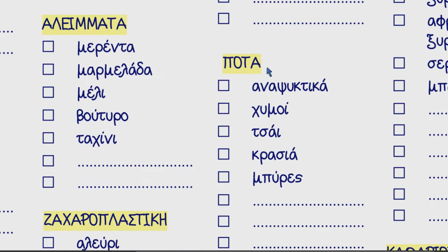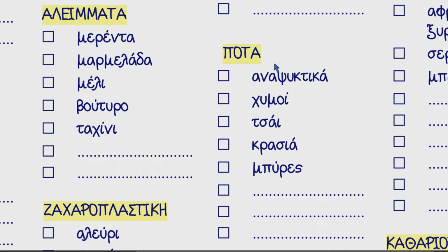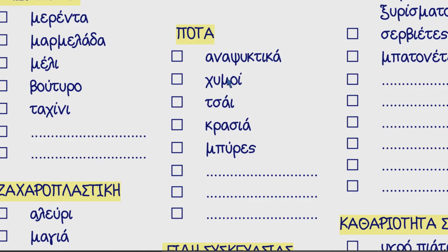Next over here, ποτά, drinks. So we have αναψυκτικά, fizzy drinks. Χυμή, juices. Like for example, χυμός πορτοκάλι, orange juice. Χυμός μήλου, apple juice. Τσάι, tea. Κρασιά, wines. Μπύρες, beers.